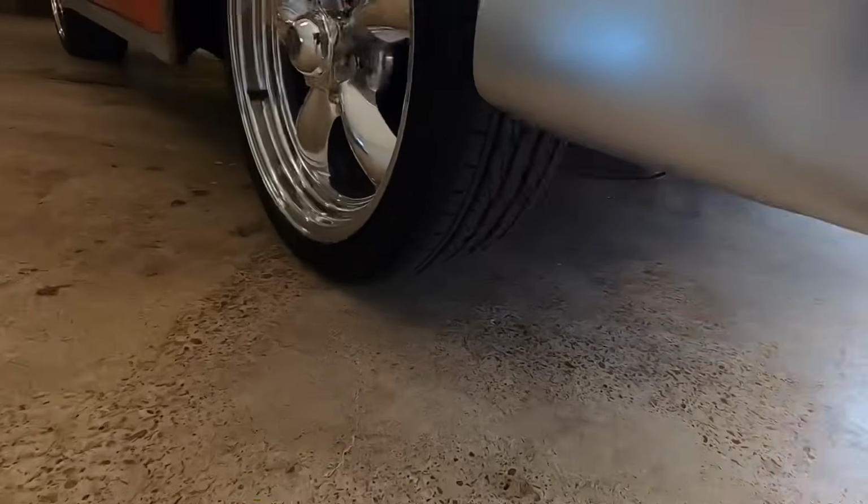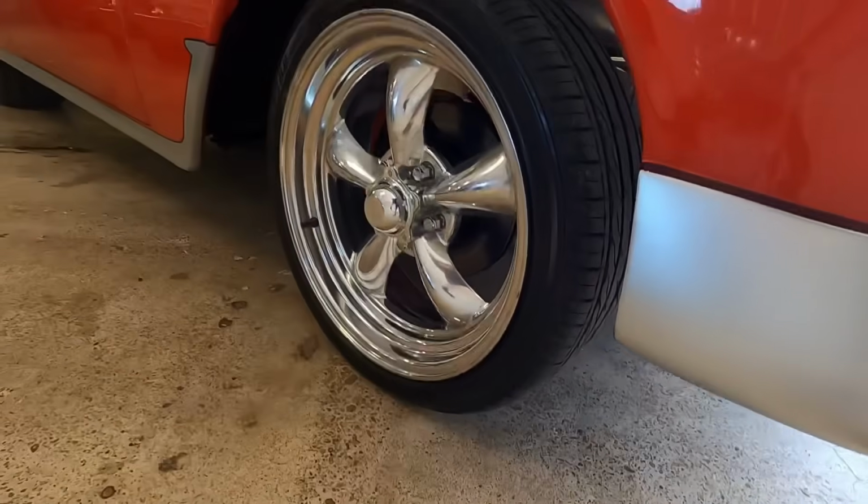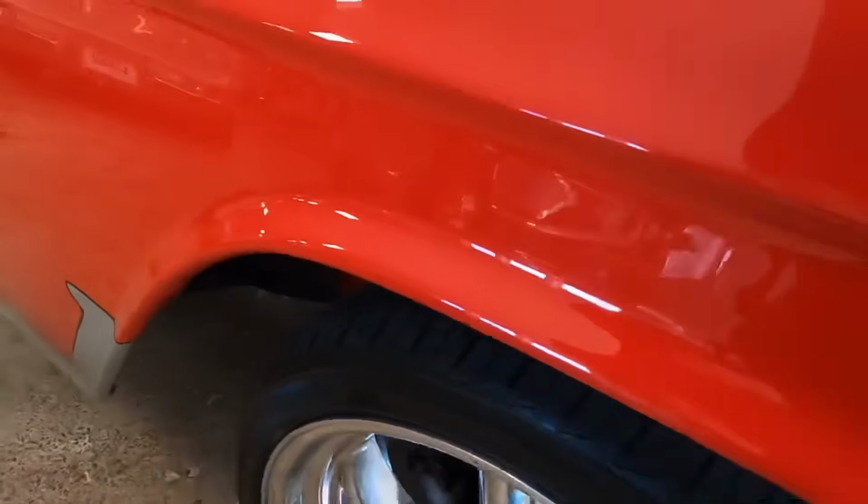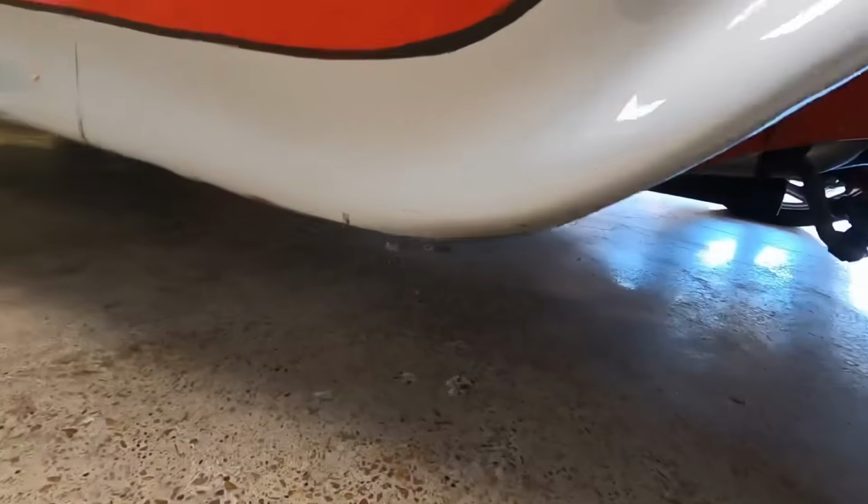Coming down the side, the tires are in great shape. The wheels are like new inside and out. It's nice and clean. Up and over. You got a crack there and a crack there. And up. Looks like a little dirt at the bottom, crack right here. On the edge, you've got some touch-up marks along the edge of that door. Chip there in the paint.